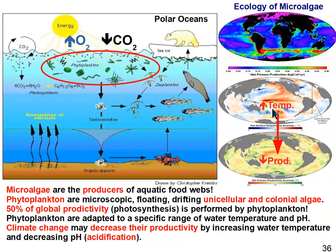because these phytoplankton are adapted to a specific water temperature. So as you increase the water temperature, it may decrease productivity. And that's what this map is actually measuring or showing. The red areas on this map are showing areas of decreased productivity, and they correspond to the areas of greatest temperature increase due to climate change. So that's a potential problem when it comes to climate change.